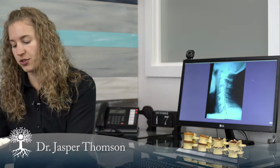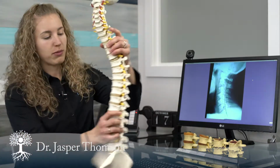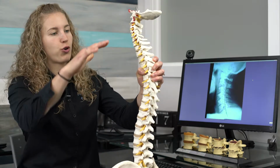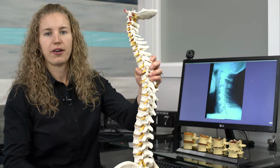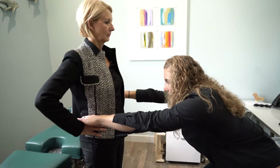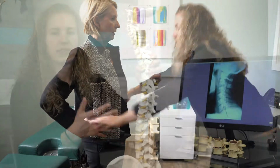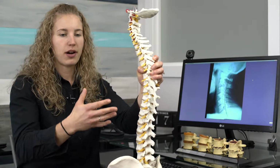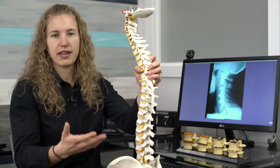The reason for that is so that we can look for any sort of structural problems. When I'm talking about a structural problem, and I'm just going to grab this spine here, what I'm talking about is when I'm looking at you from the front, I'm looking for maybe one shoulder being higher than the other. Your hips, maybe one hip is higher than the other. That tells me right there that there's some sort of structural problem going on, and that your body is trying to compensate for that.